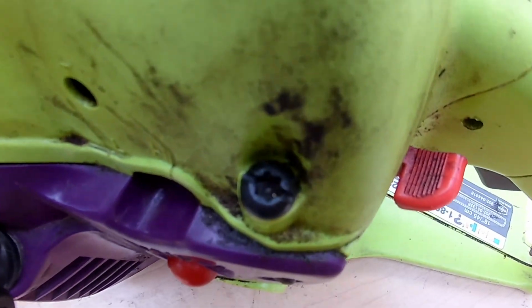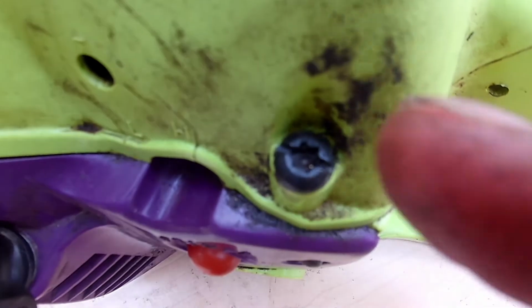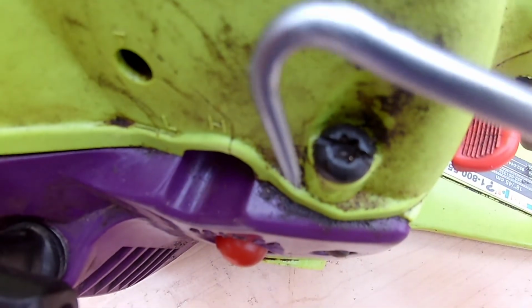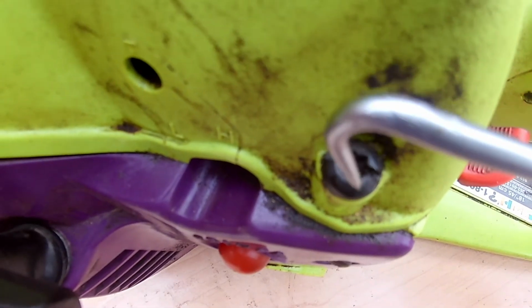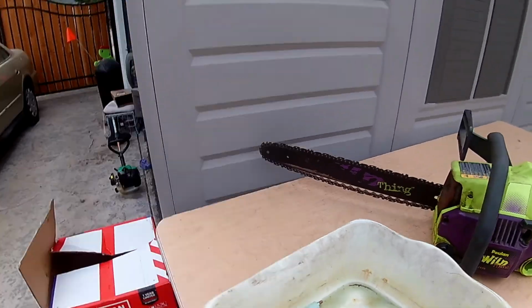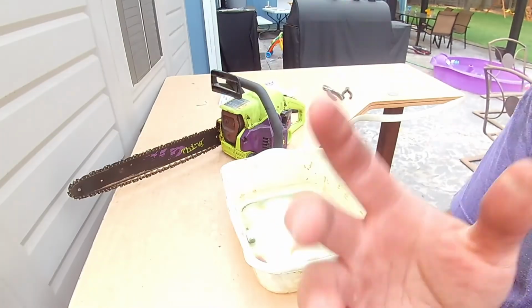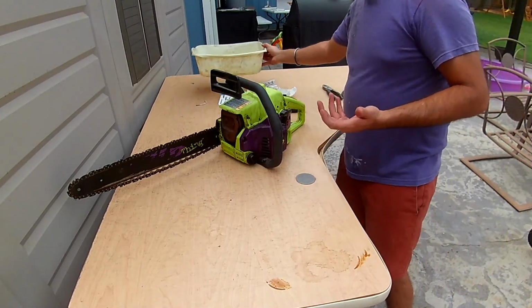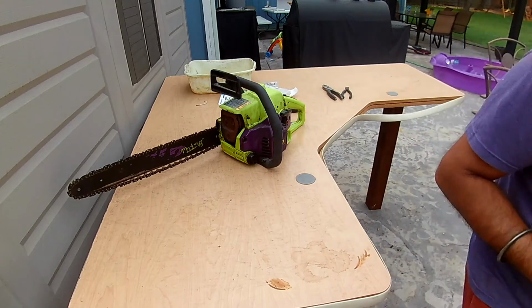They have this weird pattern, and I have encountered this before. It's like a flathead, so there is a flathead right there, and then there's like a little weird star pattern. I don't know what it is. A special screwdriver. I didn't buy that. So I apparently just used the flathead screwdriver. So let me go grab a flathead screwdriver.